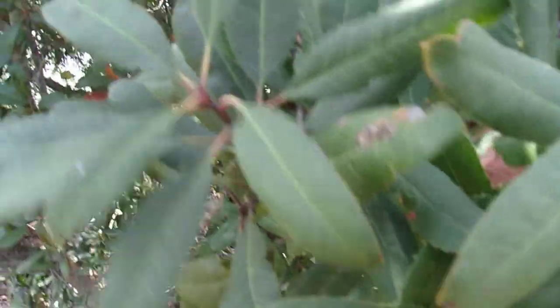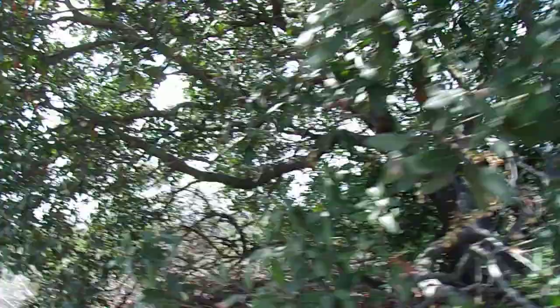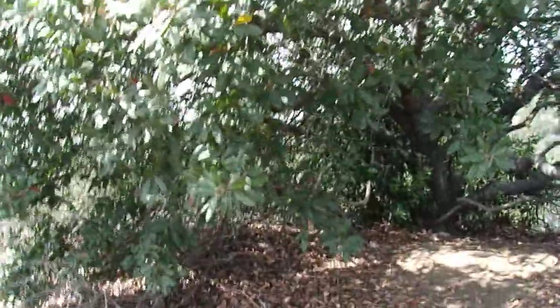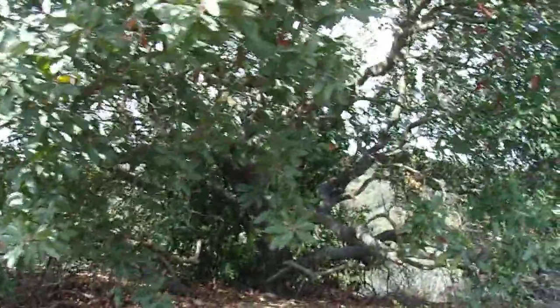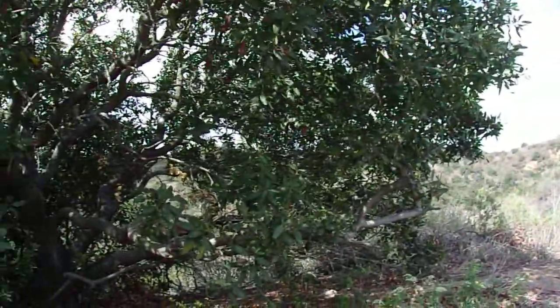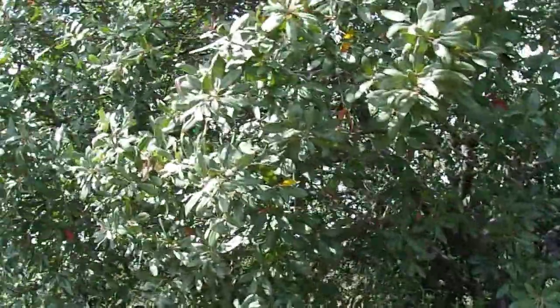Again, here we are. Heteromeles arbutifolia. Fantastic, beautiful specimen right here. One of the most incredible specimens of Toyon ever. Now, I've seen what looks like potentially an even larger Toyon in Silverado Canyon, along the bottom of Silverado Canyon, along the paved portion of Maple Springs Truck Trail.